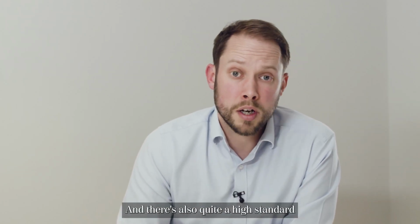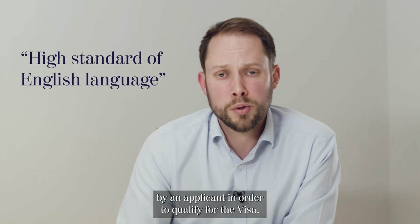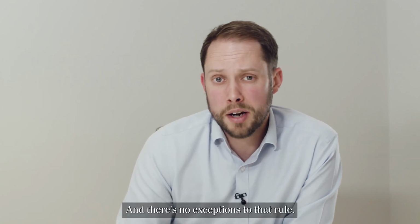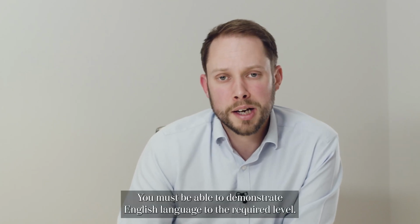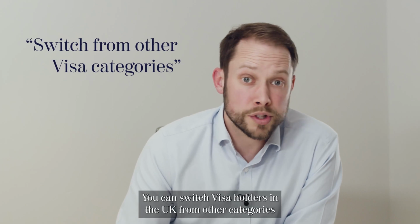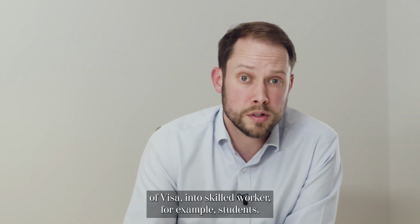And there's also quite a high standard of English language that needs to be met by an applicant in order to qualify for the visa, and there's no exceptions to that rule. You must be able to demonstrate English language to the required level. You can switch visa holders in the UK from other categories of visa into skilled worker, for example, students.